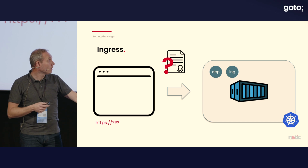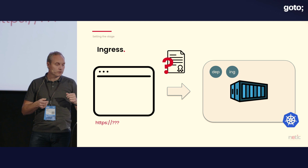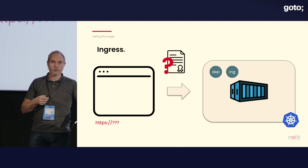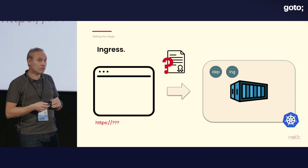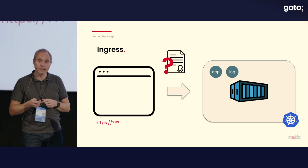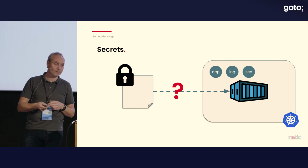At this point, we actually have an application running and we get Ingress into our cluster. So now the customer calls us and says, hey, my application isn't performing, so what is going on? And I'm getting ahead of us. We take the next one.